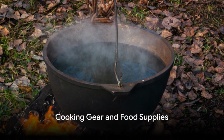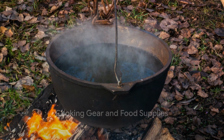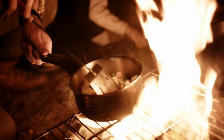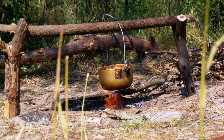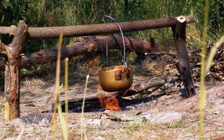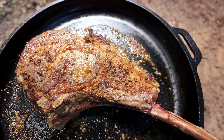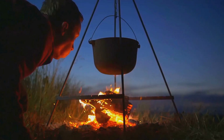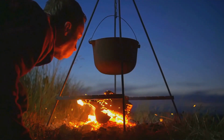Mealtime on the trail required some basic cooking gear and hearty food supplies. Now imagine our cowboy, dust settling around the campfire as the sun dips below the horizon. He's got a long day behind him and another one ahead, but right now, it's time to eat. A small pot or skillet was a staple in a cowboy's gear. Compact and versatile, it could be used to cook up a variety of meals over an open fire.